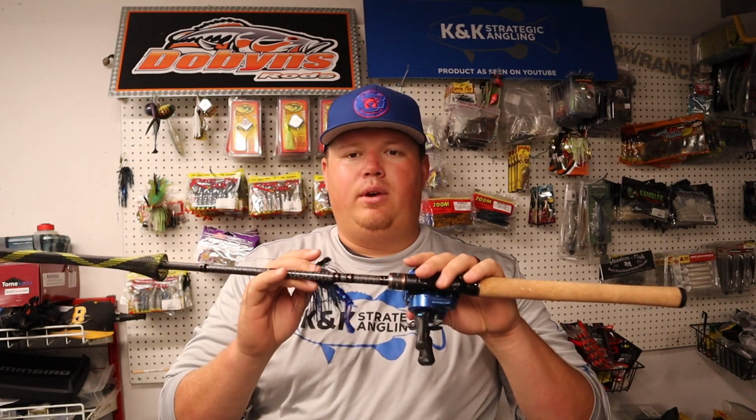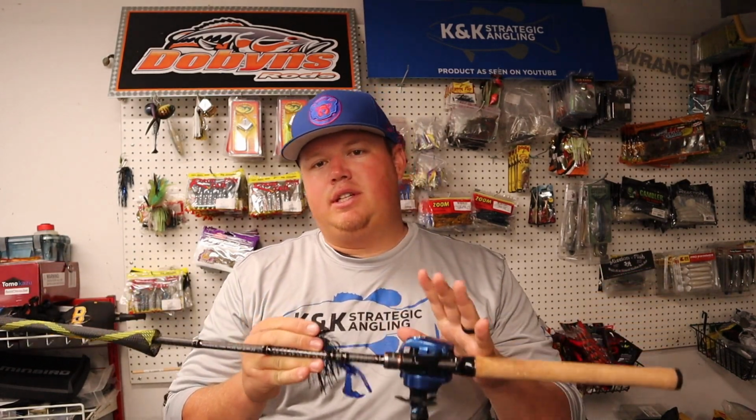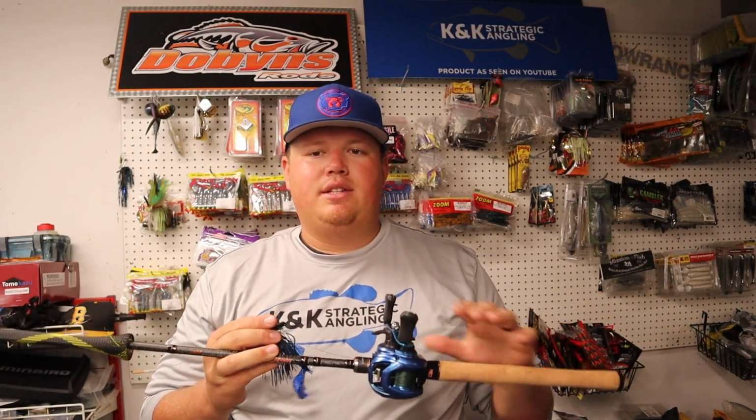For example, the rod I'm throwing this on, there's 2 rods I've been using. One is a 7'4" heavy paired with 50 or 65 pound braid. This is a 150 size reel, and the other one I've been using is a 7'6" extra heavy, and that one I'm using when I'm throwing that ounce jig really into the trees and I need my heaviest rod to pull that thing out of there.